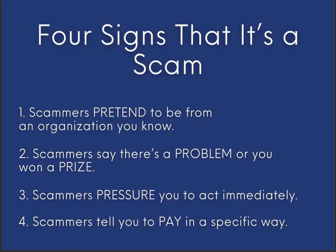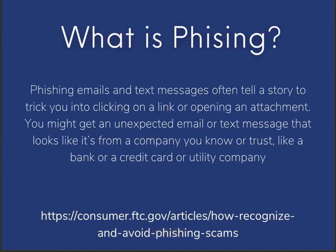So the most popular of all these scams is phishing. So what is phishing? Phishing is not just emails, it's also text messages. They will tell you a story, tricking you into clicking a link or maybe opening an attachment. They are unexpected and they look like a company that you may trust, like a bank or credit card company, maybe a utility company. So what we're going to do is look at some examples of phishing, and we're going to see if you can spot the problem.